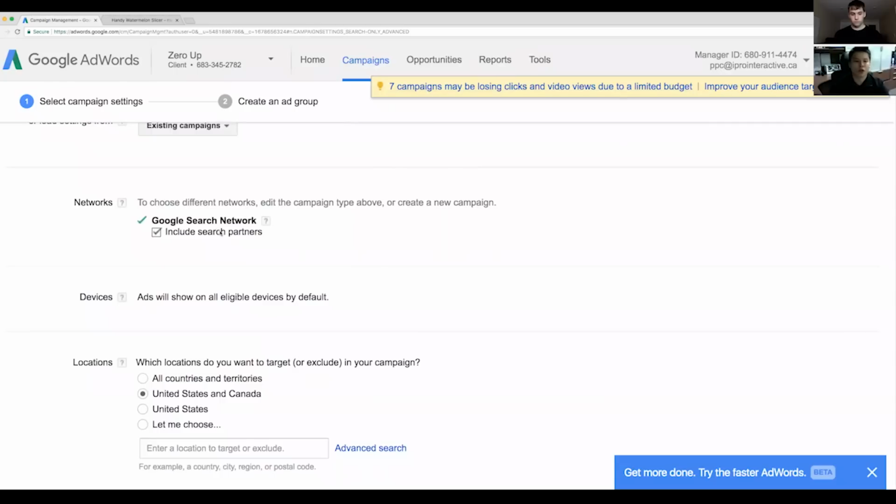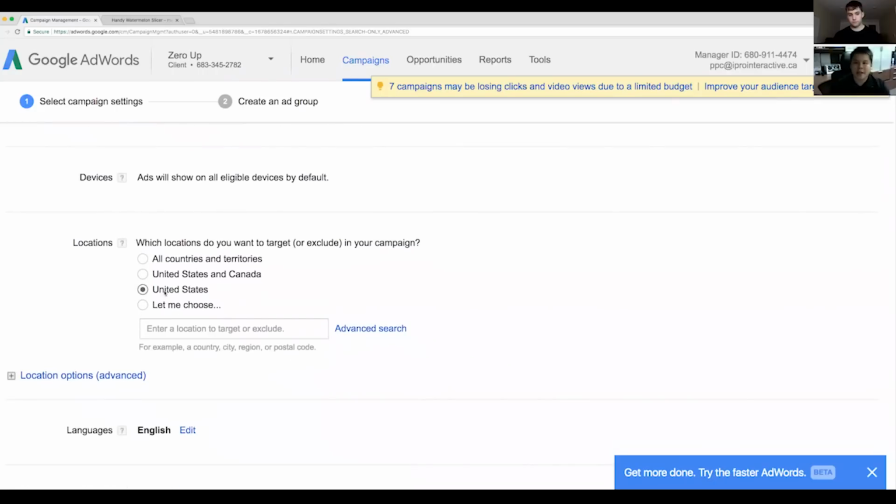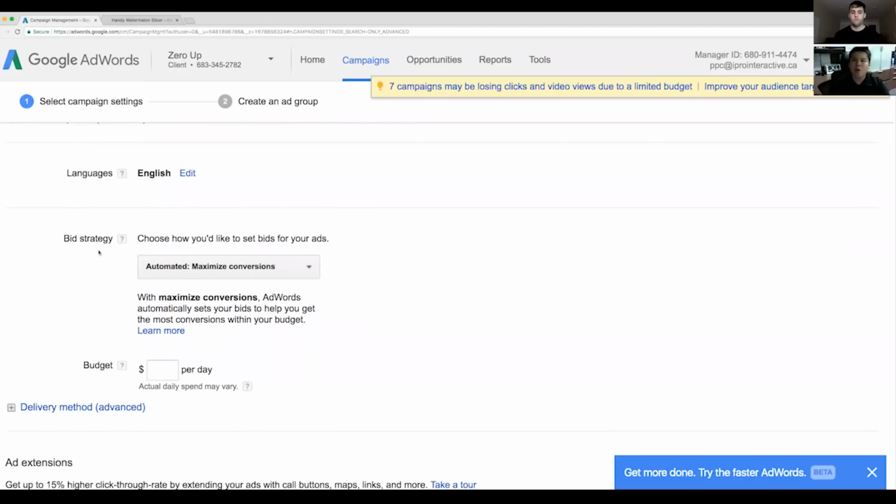Now, include Google Search Partner. They're awesome. They're definitely awesome. And now under location, again, just like Facebook, go after only one country at a time. Then when you scroll down further, okay, ignore everything else and go under bid strategy.